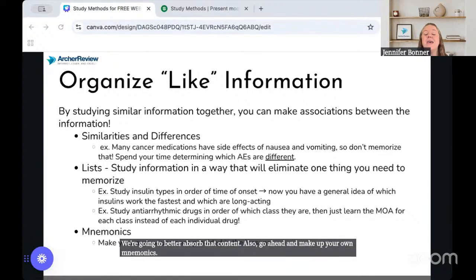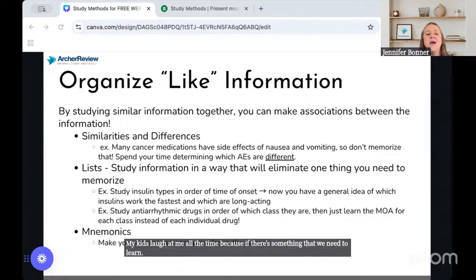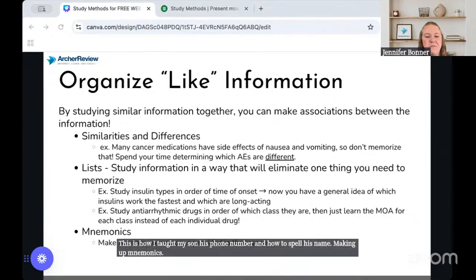Also, go ahead and make up your own mnemonics. My kids laugh at me all the time because if there's something that we need to learn, I typically either make up a mnemonic or I make up a song about it. This is how I taught my son his phone number and how to spell his name. Making up mnemonics was very helpful.